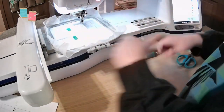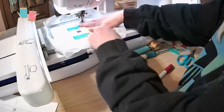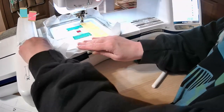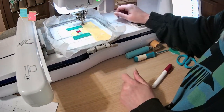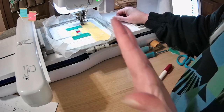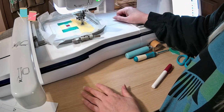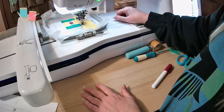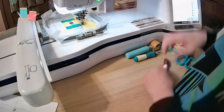A little bit of glue. I will be honest, I don't always use glue, but for these demos I like to show you guys the glue because I know a lot of you really like that technique, and I want to make sure you see how it's done, and I want to make sure that anybody who's new with us gets to see how it's done as well. Okay.